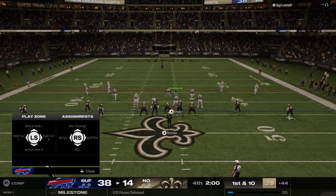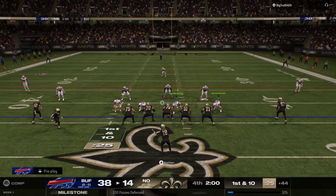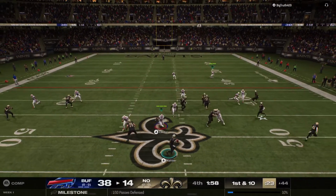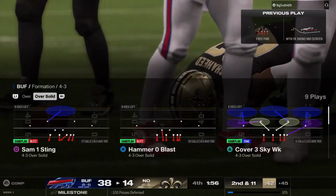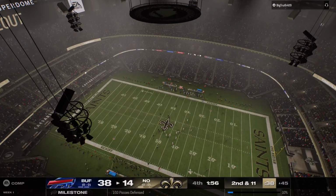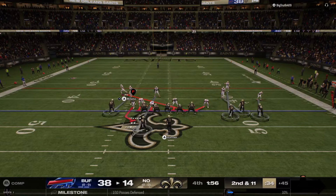First and 10. Throwing is Rattler. Look wide. Get this one complete. He's able to get away from one man, but those reinforcements got there quick. Take him down behind the line. Lost one on the last play, so now it's 2nd and 11.